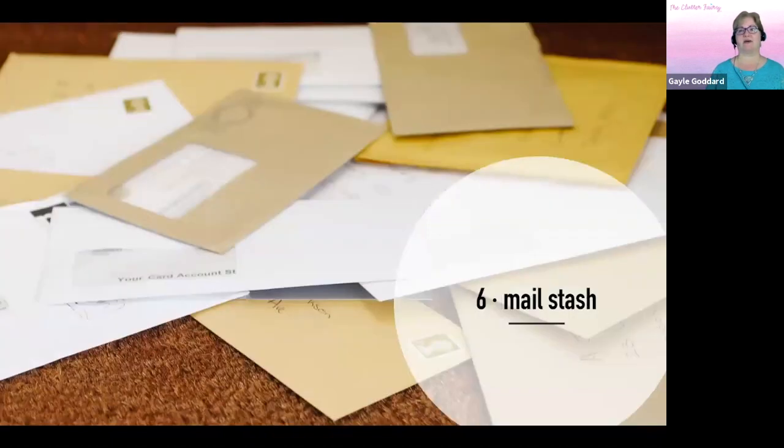Next is mail. What I mean by mail stash is everybody has that moment when company is coming or the party's about to happen or whatever, and you sweep all the mail off into a box and you go shove it in a closet, and then you forget about it. So now's the time to remember it and to go pull that box out of the closet and go through that mail stash.